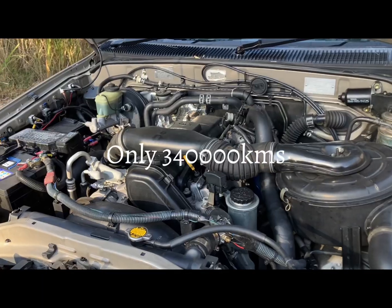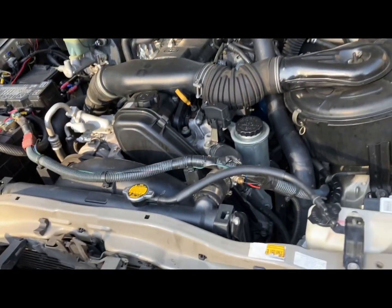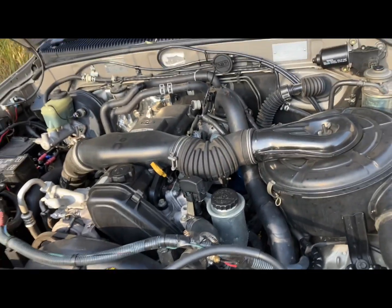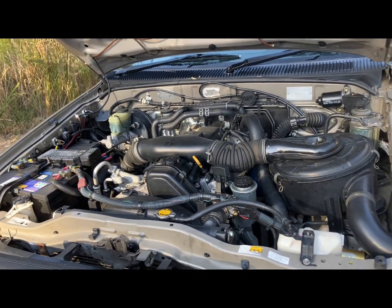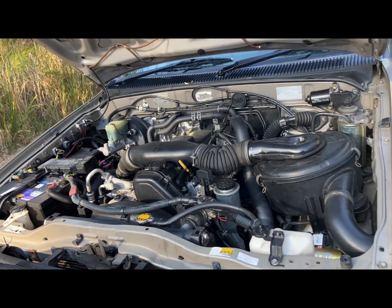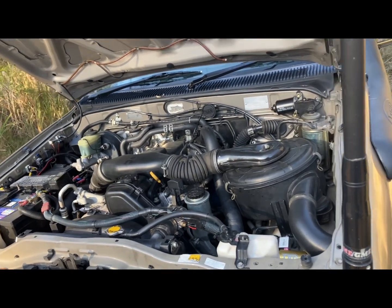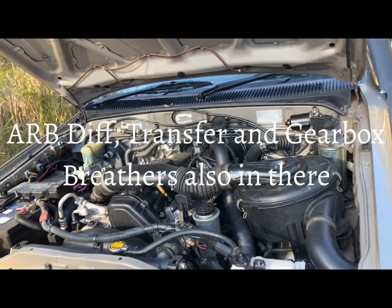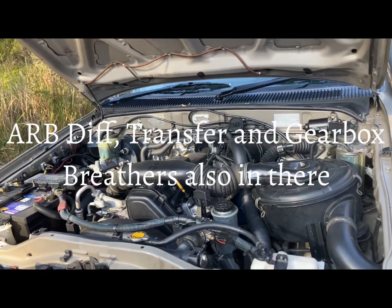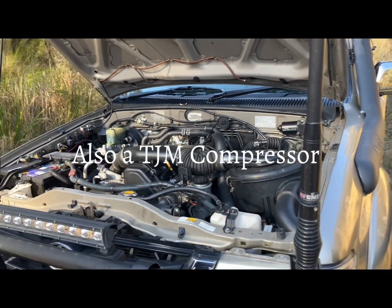Under the hood wise, I've just got the T-piece running 13 PSI. It's got the front mount intercooler and the 3-inch straight through exhaust. So yeah, it's definitely no powerhouse, but it's been incredibly reliable for a very long period of time. I've never had any dramas with it. It's just been absolutely, yeah, unreal. I have toyed with the idea of doing like a uni chip or something like that, but at this stage I just like keeping it reliable. I can deal with the power, so.